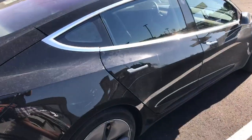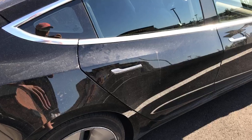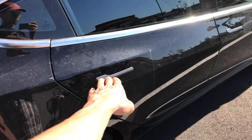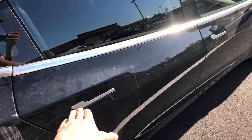I'm not touching the car, which is actually, so the fun thing I'm going to figure out when I'm Ubering with this car, because that's part of my plan, is to figure out how to tell people how to open the door.